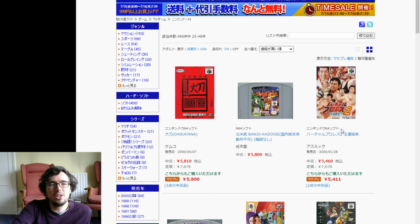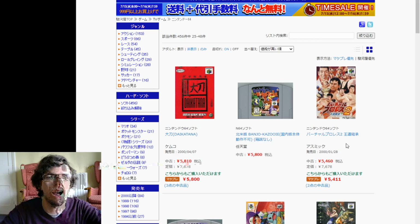Virtual Pro Wrestling 2. The graphics on this are crazy. When the N64 tried to do realistic graphics of people, it did not turn out well. And so seeing this for $50, again, the commonality between basically all of these really expensive games, except for maybe Get Love, is they're just late release games. Now, how much are they selling?